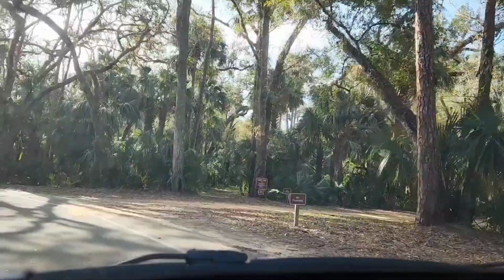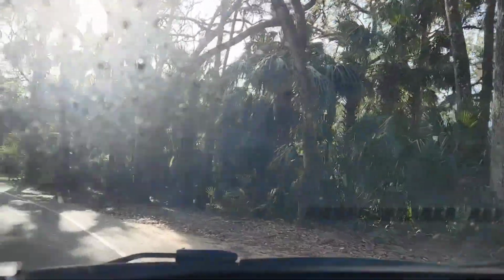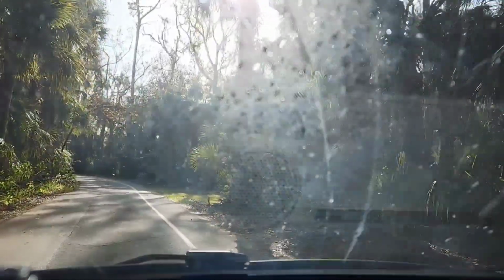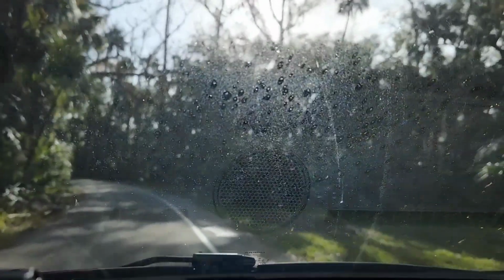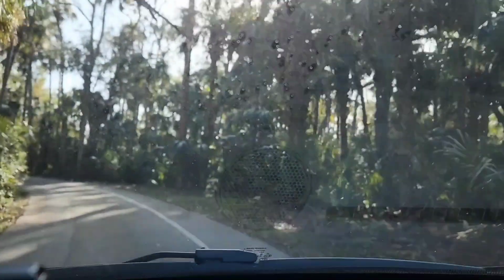This is the Sweet Gum to Ancient Hammock Trail. You would also want to park at the Cypress Swamp Trail if you were going to be hiking those, because there's no separate parking for that trail.